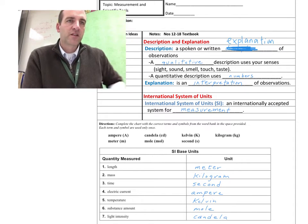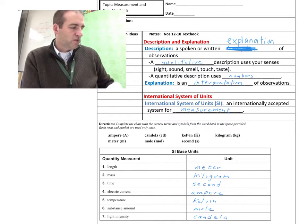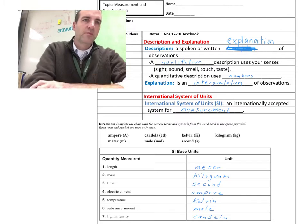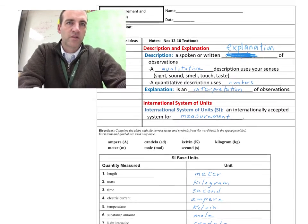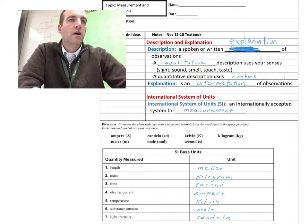The International System of Units, as you're reading through the text, that's your next topic following the red headings. Sorry, my pump is beeping here. The International System of Units is an internationally accepted system for measurement. You have probably heard of the metric system, and the metric system is essentially the same thing as the SI system.